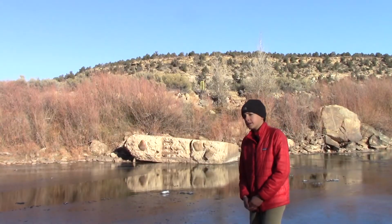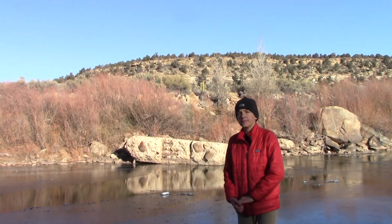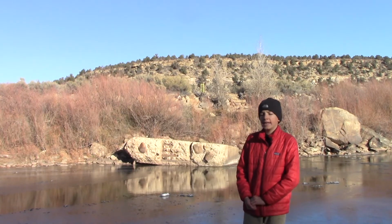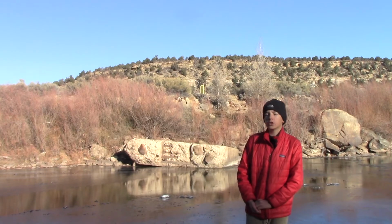Behind me is the remnants of Bridge 103A. This bridge was where the grade came out of Lost Canyon and headed into central Dolores. The river it crossed was the Dolores River.